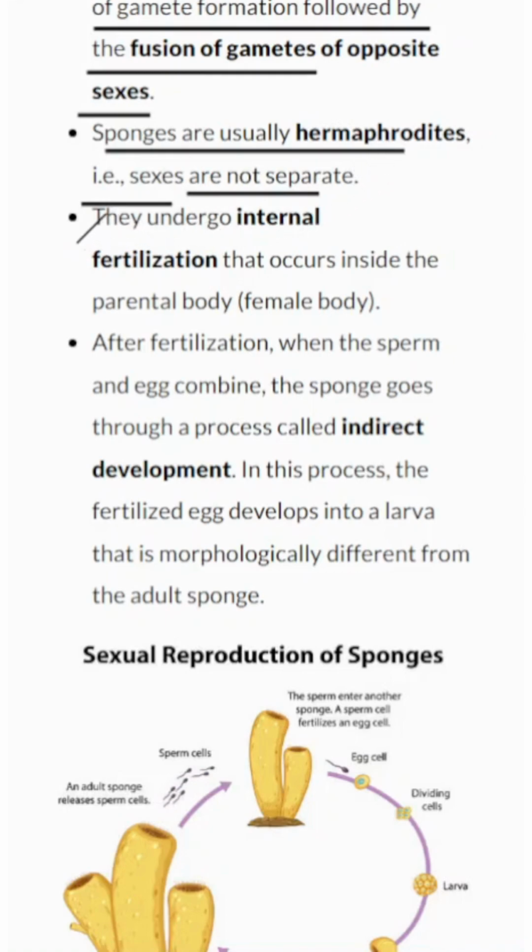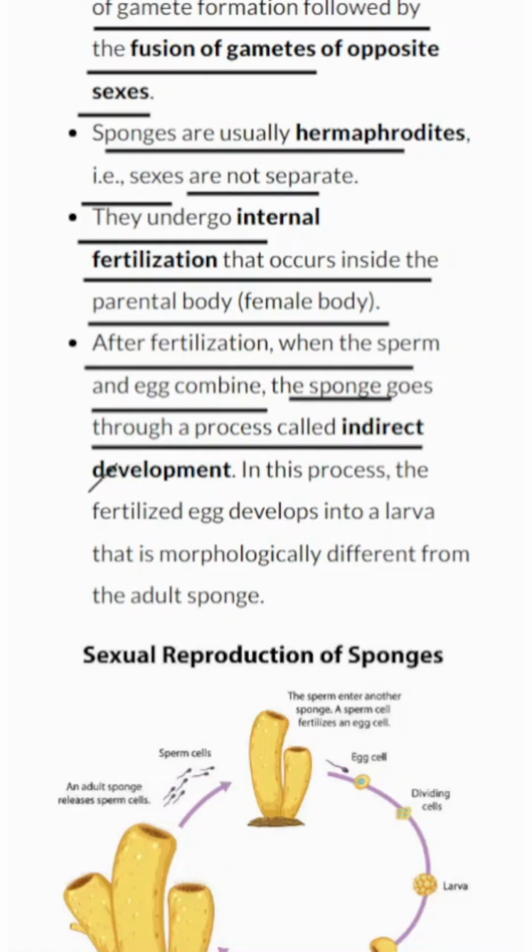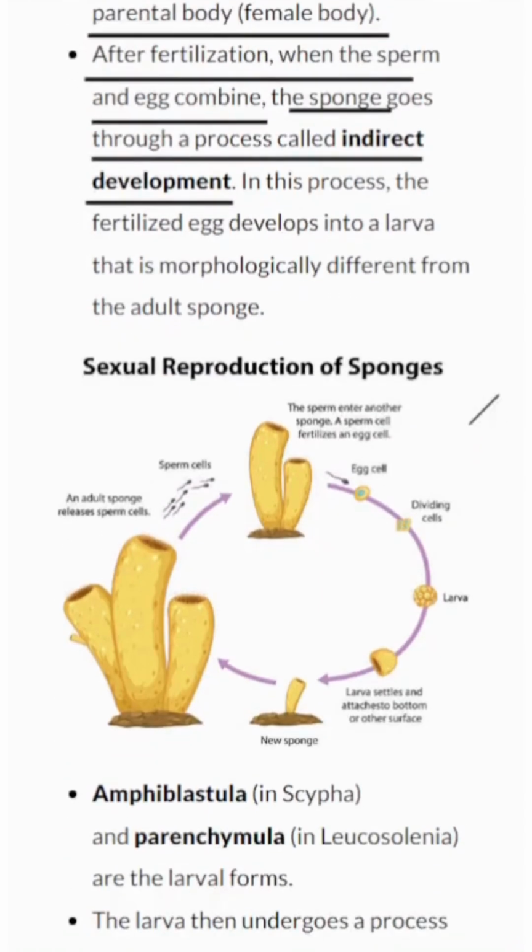When it's time for reproduction, fertilization happens internally inside the parental body, which is the female's body. After fertilization occurs and the sperm and egg combine, sponges go through a process called indirect development. This is where things get even more intriguing.